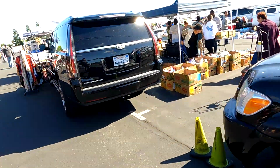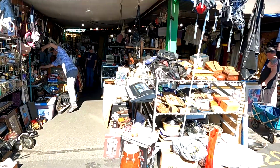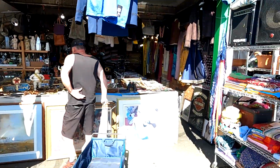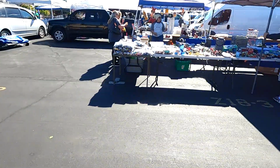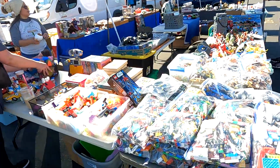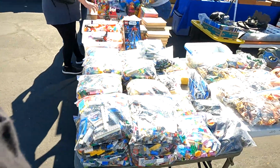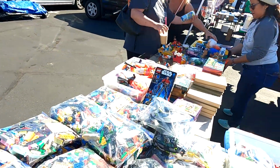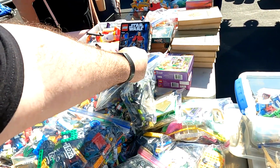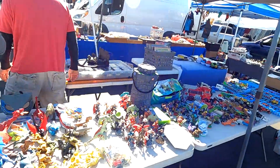Who knows what treasures we will find today here at the flea market. Looks like we found our first Lego collection. We have a lot of vintage stuff. Get a whole bag of just wheels. I think I actually have the complete version of the set. I think that's more of it there. It's the alien mothership from Alien Invasion.